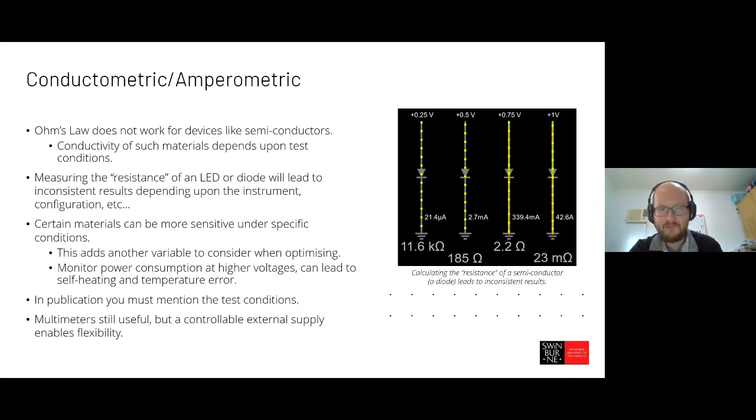This becomes a problem because if we consider a common semiconductor device like a diode, and I change the stimulation conditions, which we saw in the slide on resistance, and then do the math, you can see that the math makes no sense, right? If I change my stimulation conditions, then measure the current and do Ohm's law, you get wildly different numbers for different test currents or test conditions.